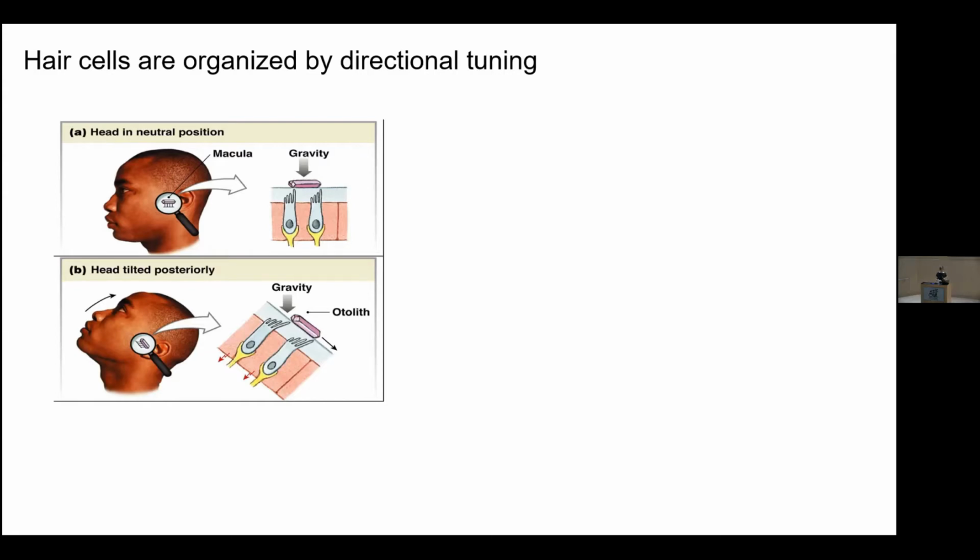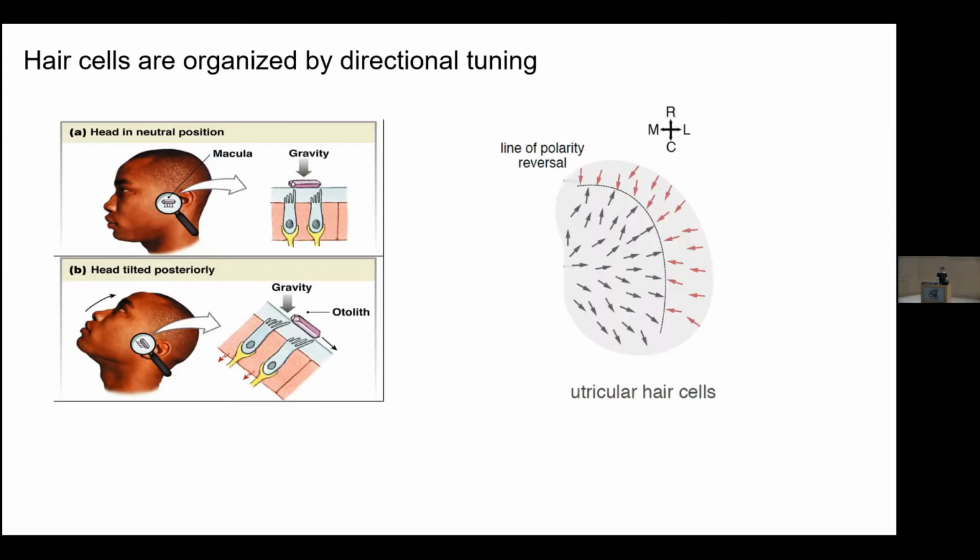And the hair cells are arranged underneath the otolith in a fairly stereotypic pattern that gives you information about a lot of different directions of head tilts. So this is a schematic as though you were looking down from above at the utricle, which is kind of like a pancake shaped structure. And each of these little arrows, this is just a schematic representation, represents a hair cell in the utricle and its directional tuning. So you have, as you can see, a clear gradient of tuning here, and then there's this line of polarity reversal, and the hair cells on the other side are pointing in the opposite direction.